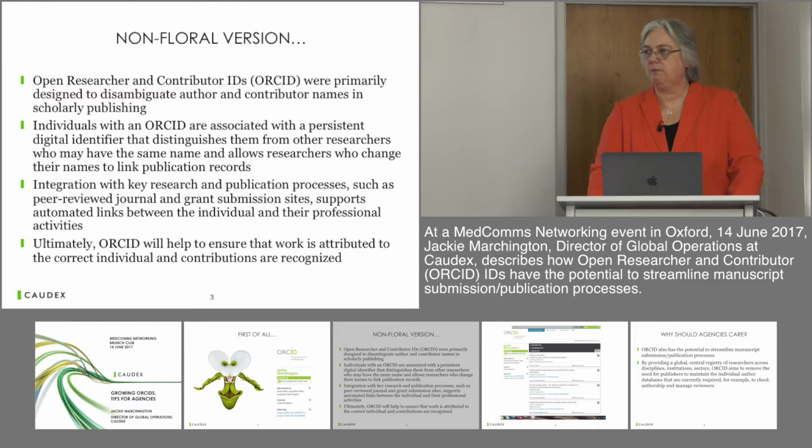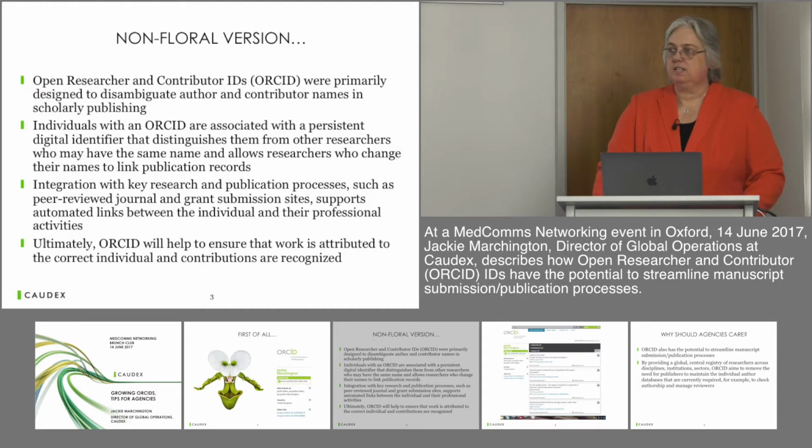There's a quite famous paper with about 256 authors on it, 38 of whom are all called Wang. So distinguishing between those 38 Wangs could be quite difficult. Individuals with ORCIDs are associated with a persistent identifier, a bit like a DOI for a paper, which is attached to that researcher throughout their entire career.